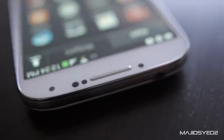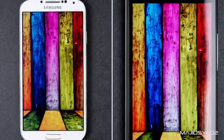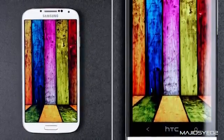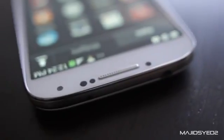Okay, so besides some of the unique features on both of these devices, let's take a look at the cameras and see how they fare against each other. Let's begin by testing out the front-facing cameras of both devices. Both the Samsung Galaxy S4 and the HTC One record up to 1080p at 30 frames per second on just the front-facing camera alone.